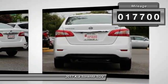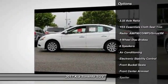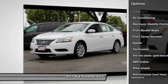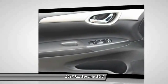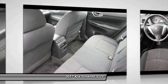Here are some of this vehicle's great options: traction control, dual airbags, power steering, alloy wheels, four-wheel disc brakes, power windows, electronic stability control, rear window defroster, trip computer. This vehicle offers reliability and good looks at a great price. So come in and take a test drive today.